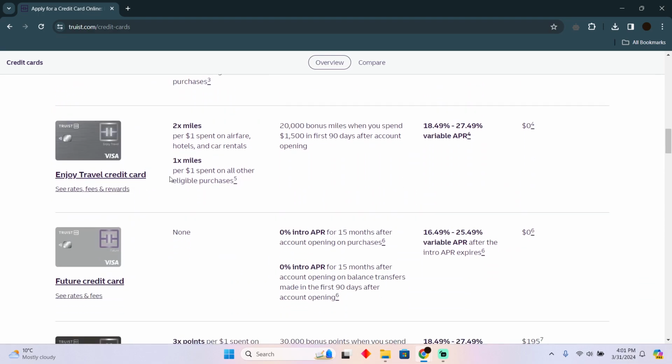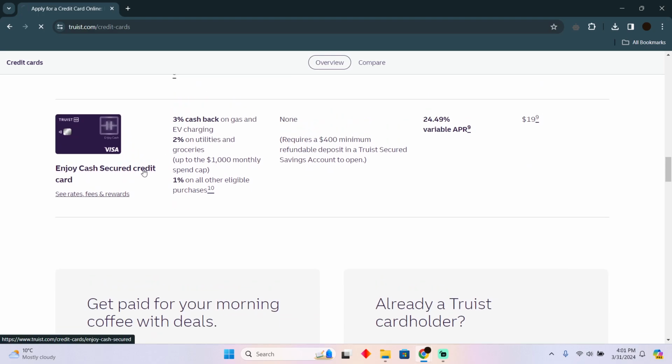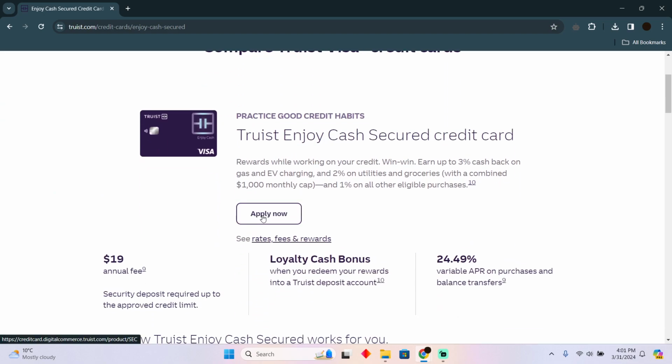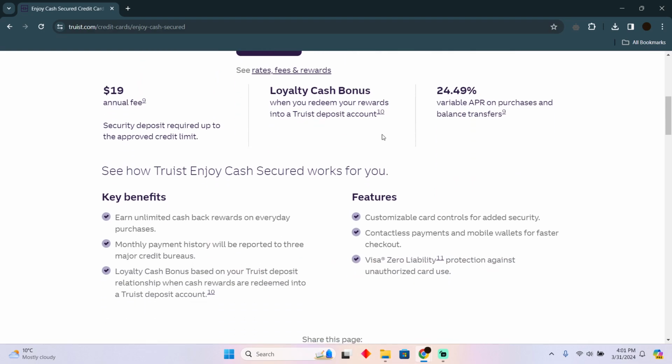Suppose you want to apply a business credit card, you just have to find the right one according to you. Now after that, you just have to click on that card, and afterwards you will easily be able to apply for that card. As you guys can see, if I apply now, it will do a credibility check for me. So in the credibility check, they mostly ask for your previous bank account and how you've been using your previous bank account, how much you make.